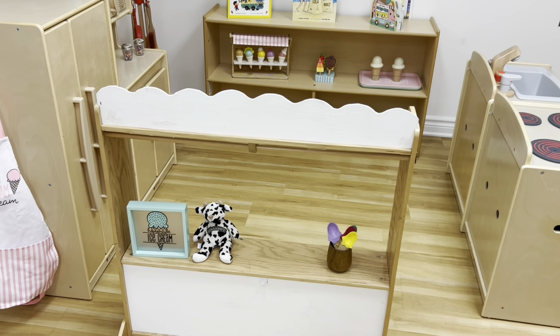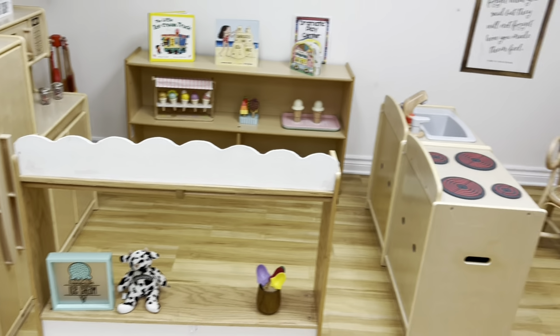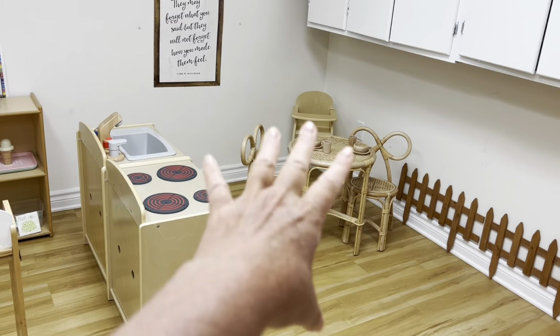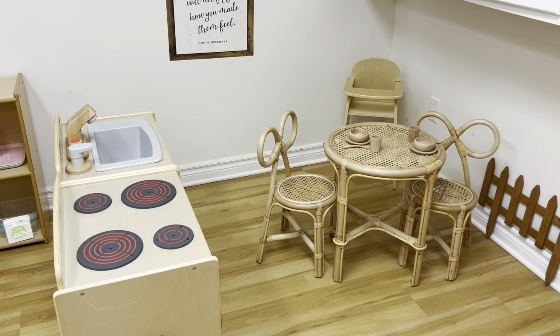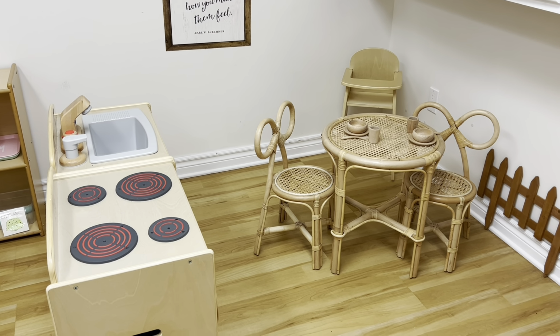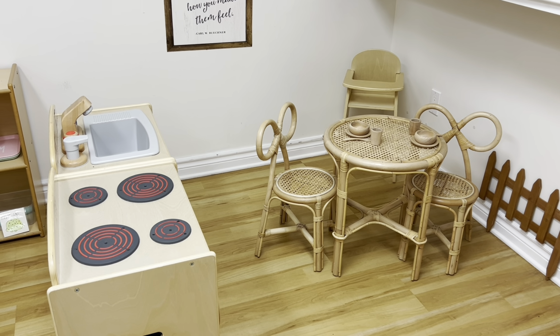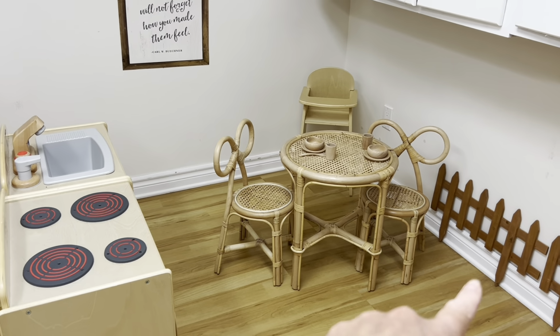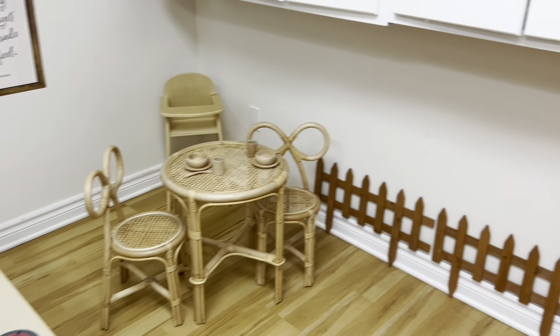And then we kind of moved the furniture around so that this would be the ice cream shop, and then over here is kind of set up more like home. And so we kept this really bare just because we're not spending very much time inside. Depending on how they do with the toys here, and if we feel like we need to change things up, I may add a barbecue later and put that here. But for now, we'll just keep it simple.